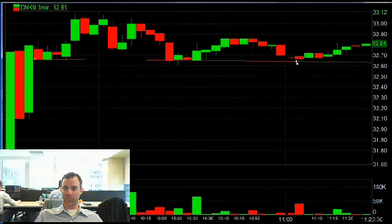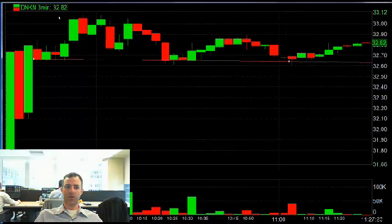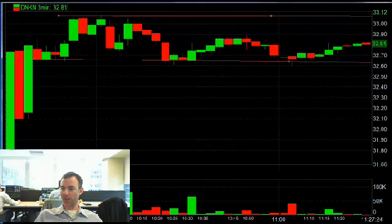So your best entries are in the mid-60s, maybe even in the low 70s, and you don't want to get more aggressive until you see it hold above the morning high.